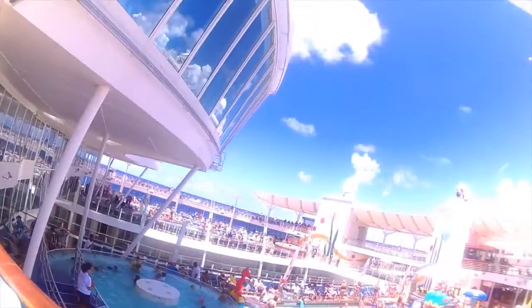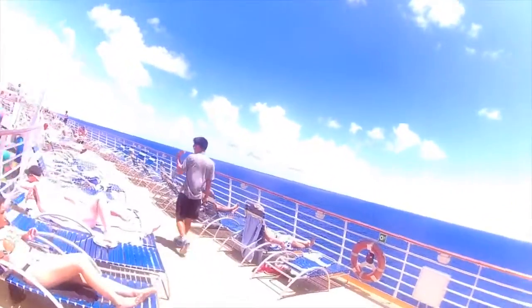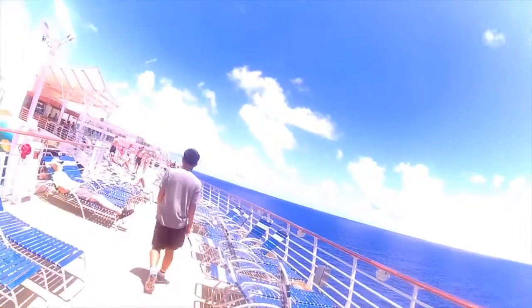Oh my gosh, it's such a beautiful day. Just look at the cloudy blue sky, the sun is out shining. Look at the cool water and all these people sunbathing. Oh my gosh.